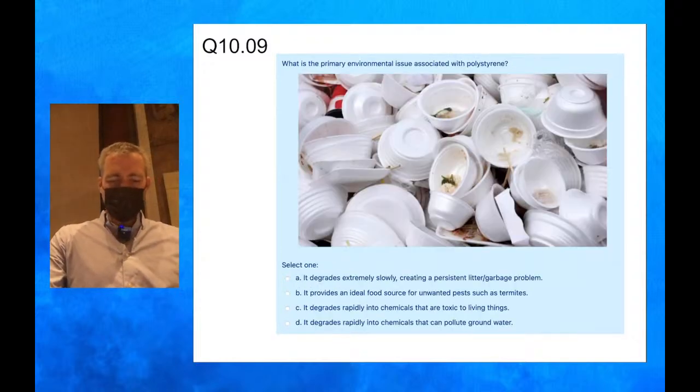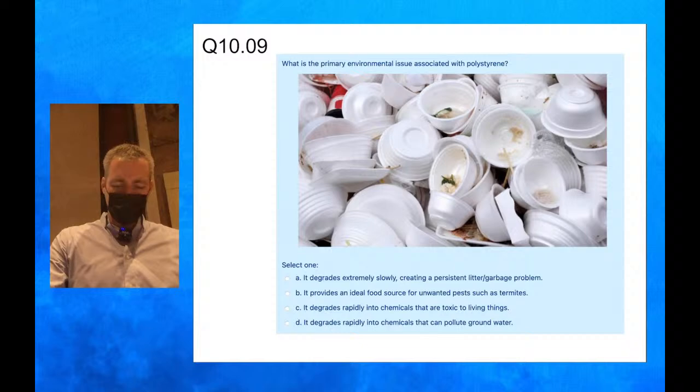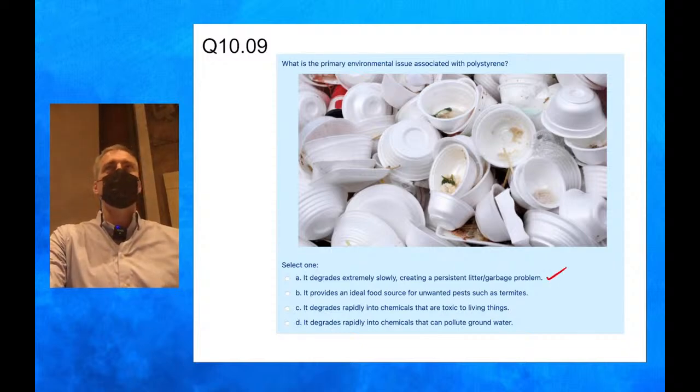What's the primary environmental issue associated with polystyrene? It's the first one. It degrades extremely slowly, which creates a persistent litter garbage problem.